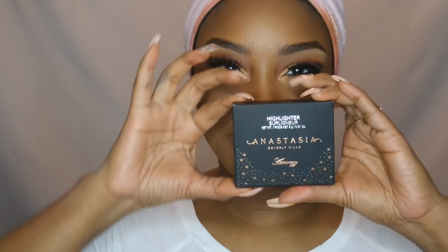Alright, so the last thing I have to try is the Amrezy highlighter from ABH. Now, I love Amrezy. I think she's so dope. She's a Gemini. She lets her personality shine through. She talks her shit. She don't give a fuck. And I love her for that. Now, this highlighter is so pretty. I don't even want to put my brush on it, but I'm gonna have to.